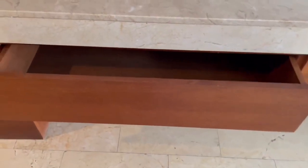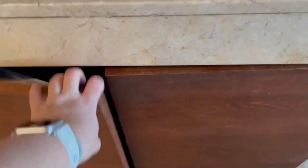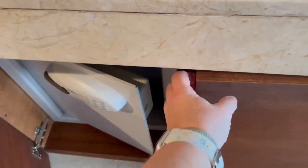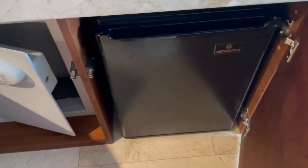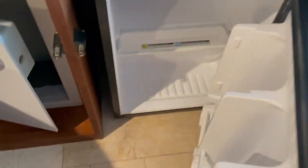3 drawers. Very large size. Very nice. And then in here, if I remember correctly, is the safe. Yep. And the mini fridge. There we are. Open that up. Yep. All set. Everything we need. We're here for 2 nights, and it's gonna be great.